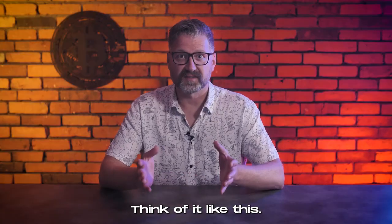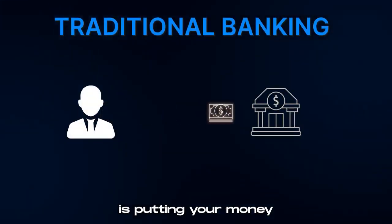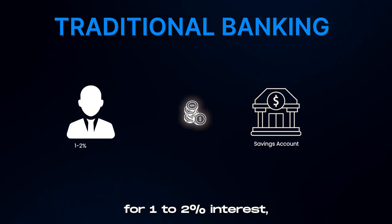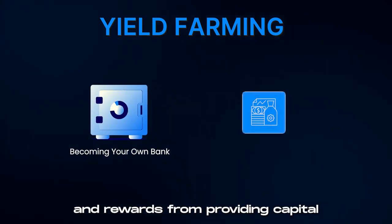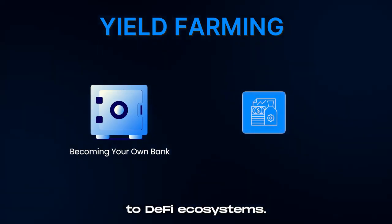Think of it like this. If traditional banking is putting your money in a savings account for 1 to 2% interest, yield farming is like becoming your own bank yourself, earning fees and rewards from providing capital to DeFi ecosystems.